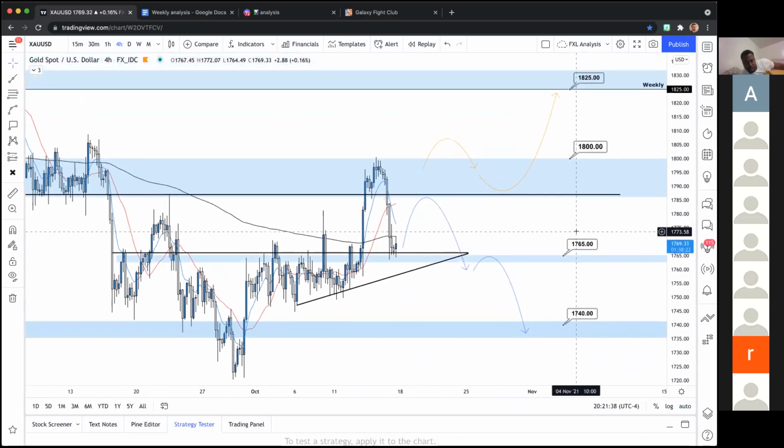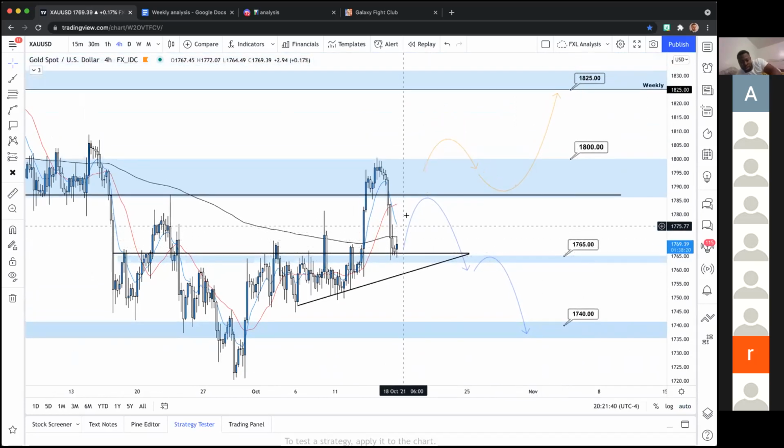So we have quite a few scenarios. The way that this most likely is going to go is it's going to pull back to some degree, give us a lower high. We'll look to short on that. First target being 1765, and then obviously 1740 for a nice risk to reward. If that happens, that'll be great. And then there'll be another entry opportunity here. We'll be looking for lower highs below 1765.